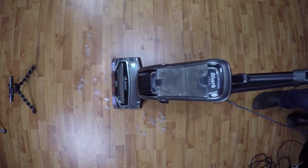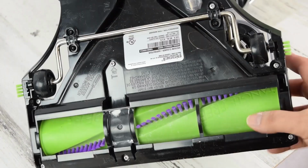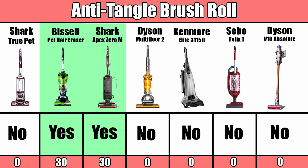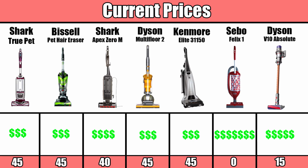We also found that the anti-tangle technology of the Shark Apex 0M and the Bissell Pet Hair Eraser really did work. They didn't get any pet hair wrapped around the brush roll during all of our tests, and they got 30 points each for this really helpful feature. There were many other things we factored in, like our crevice pickup test, cord length, and of course the current list prices, where they all got points inversely proportional to their costs.